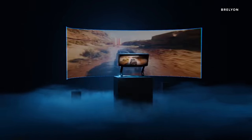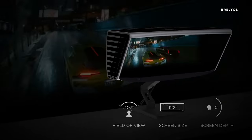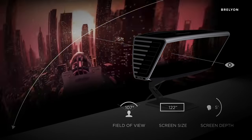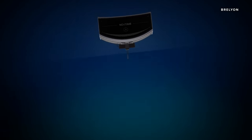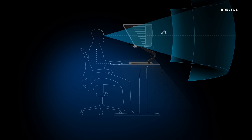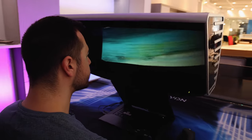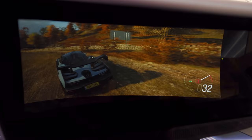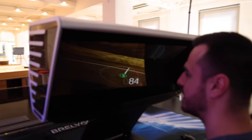Brelyon projects an ultra-wide screen that surrounds you. The screen you see appears 5 feet in the distance and measures 122 inches. It gives you a 101 degree field of view and provides a sense of depth. The monitor accesses light at microradiant levels at a sufficient angular range, so it can replicate virtual experiences without the need to wear a headset.